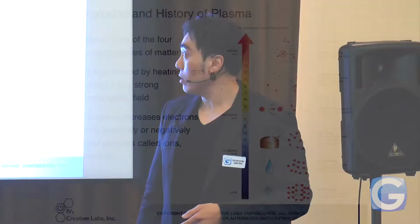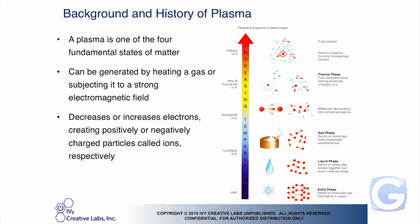Now let's get to a little background of plasma. So plasma technology is the underlying technology that we use in our device. And what is the plasma? Everybody knows what liquids and gases and solids are. Plasma is the fourth fundamental state of matter. It can be created by heating a gas or putting a very large electromagnetic field on it. And it decreases and increases electrons, creating ions, which are very reactive.